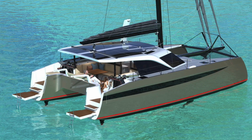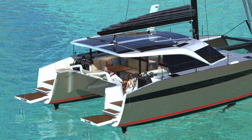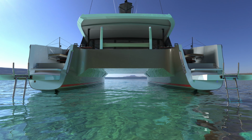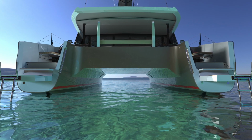Again, here you have those swim platforms down, just extending your livability. And the sugar scoops aren't the multi-step thing. It's just an easy step down and you're onto the swim platform with those beautiful ladders that are integrated there. And I mean, the entire system looks absolutely fantastic.